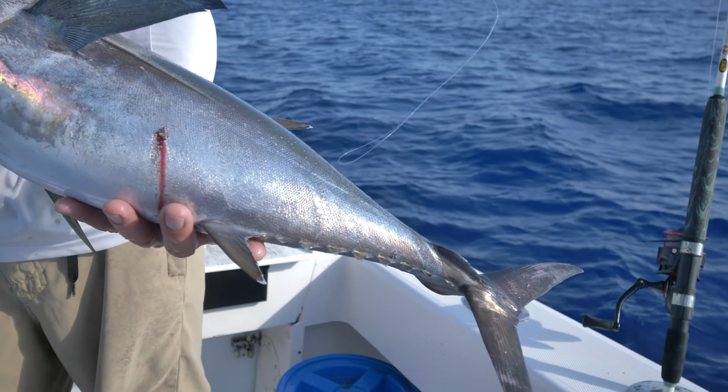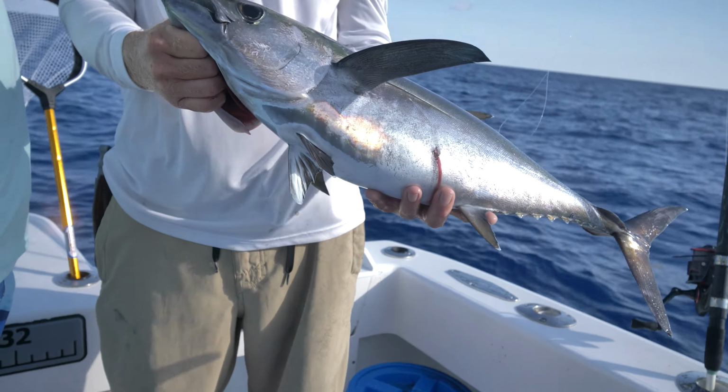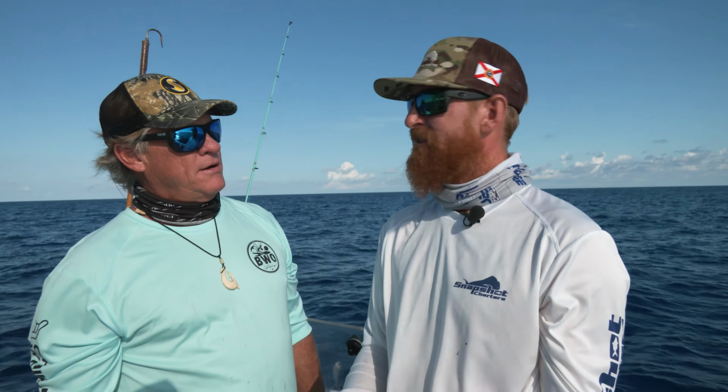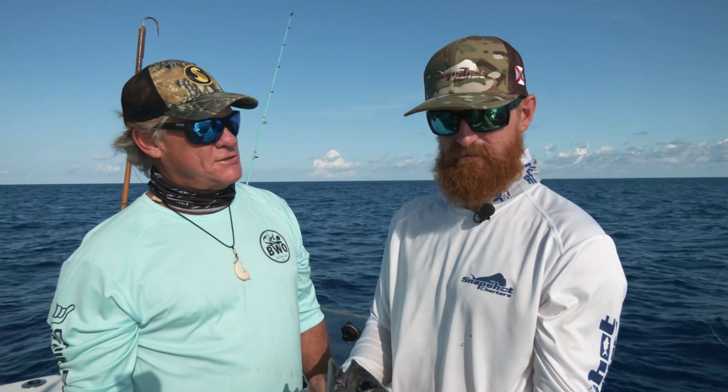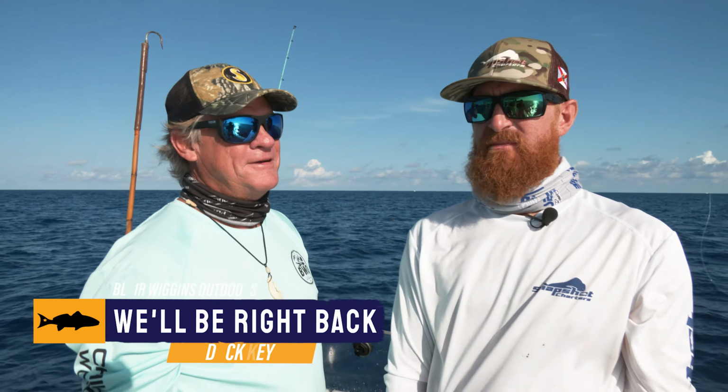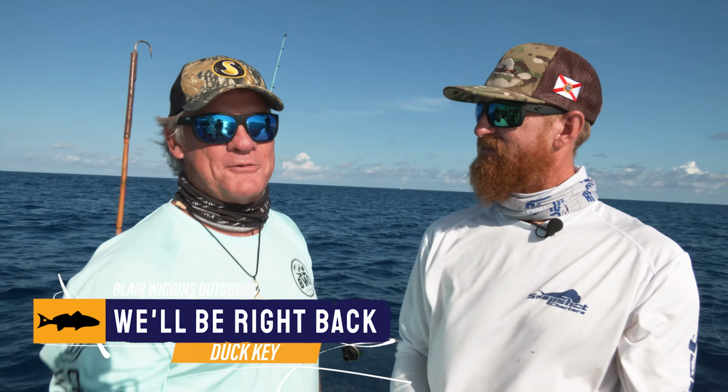We did a long run out here. We're about 1,100 feet of water right now, coming up to some peaks out here. And it's the tuna's backyard, so that's what we're after right now. But later on, we're gonna show you some of the deep water fish. So stay tuned, we'll be right back with some more Blair Wiggins Outdoors.